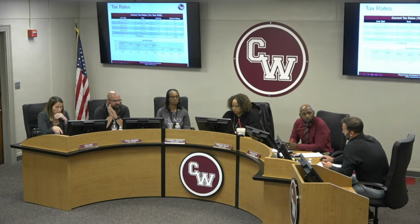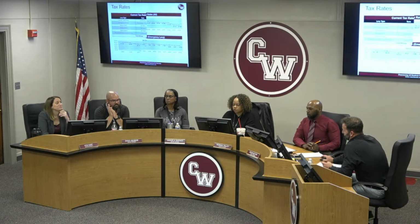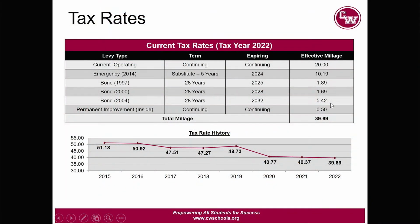Just want to highlight, these all are fixed sum levies. From the 10.19 to the 5.42, as property values increase, every one of those millage rates decrease. So you cannot collect additional taxes on those levies. A big chunk of our levies are fixed sum, which is a good thing in the district.